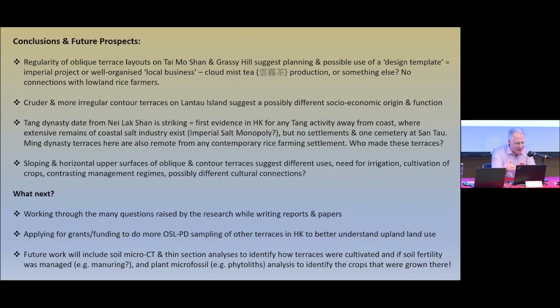Now, what we've never found from the Tang Dynasty, despite all this industrial activity all the way around the coast of Hong Kong, we've never found a single Tang Dynasty settlement. In all the work that's been done by archaeologists over many decades, we've never found a settlement. We've only found one cemetery at San Tao, which is actually down on the coast below Nailak San.